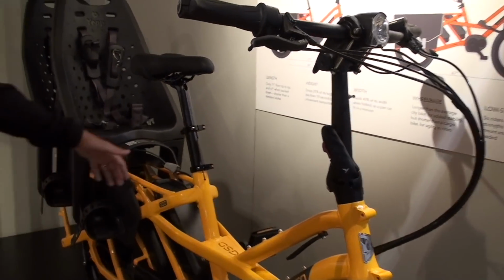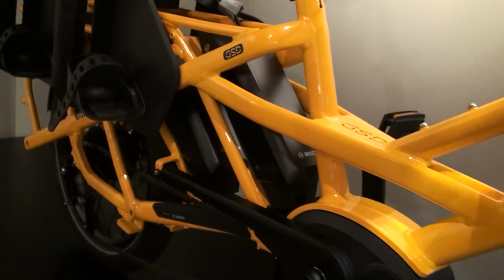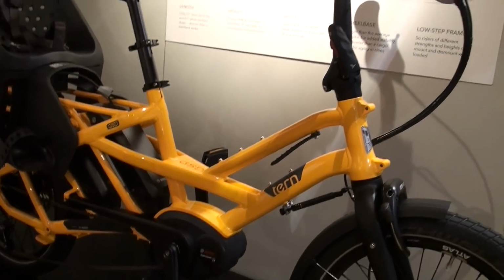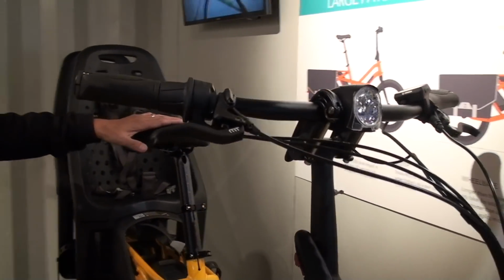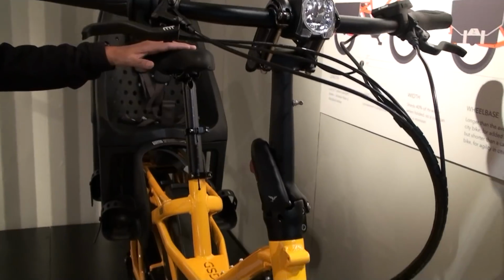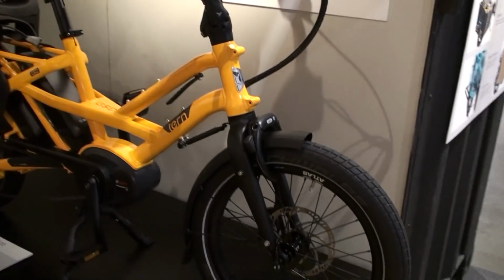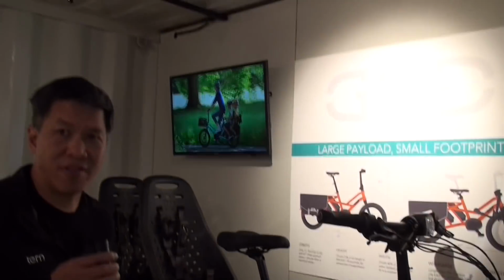You can see that on this bike there's room for 2 500 watt-hour batteries. So that's 1,000 watt-hours. That's one of the options that you have with the GSD S00. That'll give you up to 150 plus miles in range. So depending on how often you ride, you could be charging twice a month.